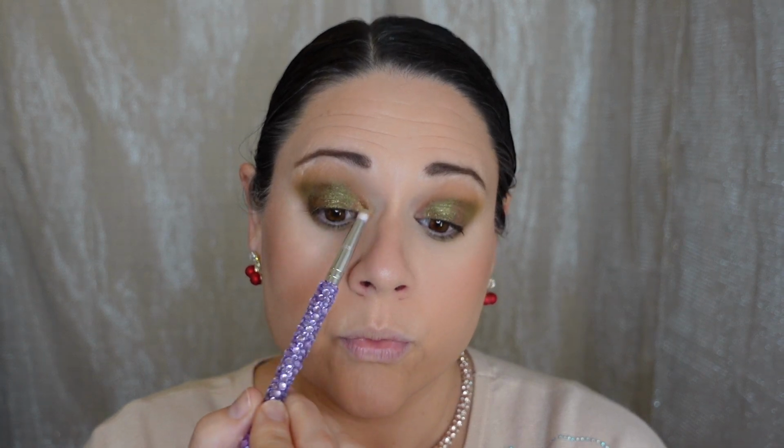That is bright, but that is a gold color that is not unflattering. Sometimes gold can be very unflattering, but not this one. This one is so beautiful. All right, let's keep going. Taking it up, taking it over. Absolutely stunning. I hope you guys can see it. I'm gonna add a little bit more.